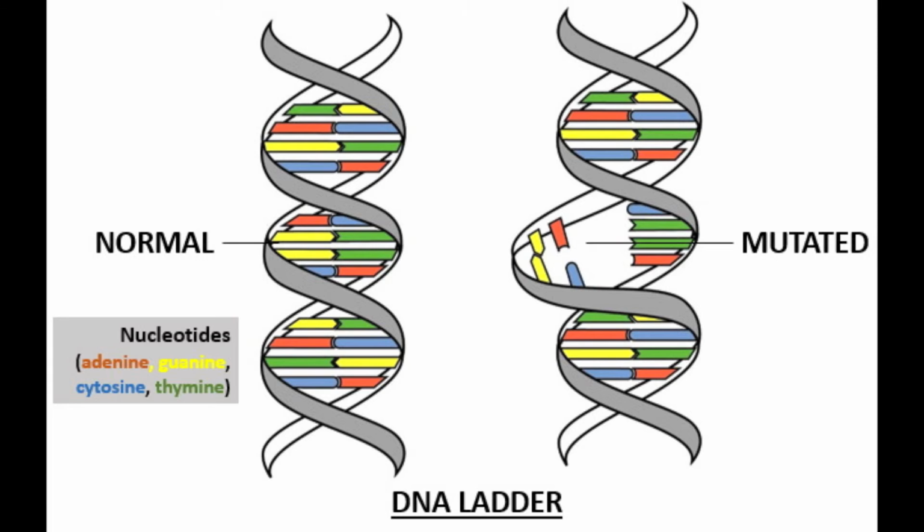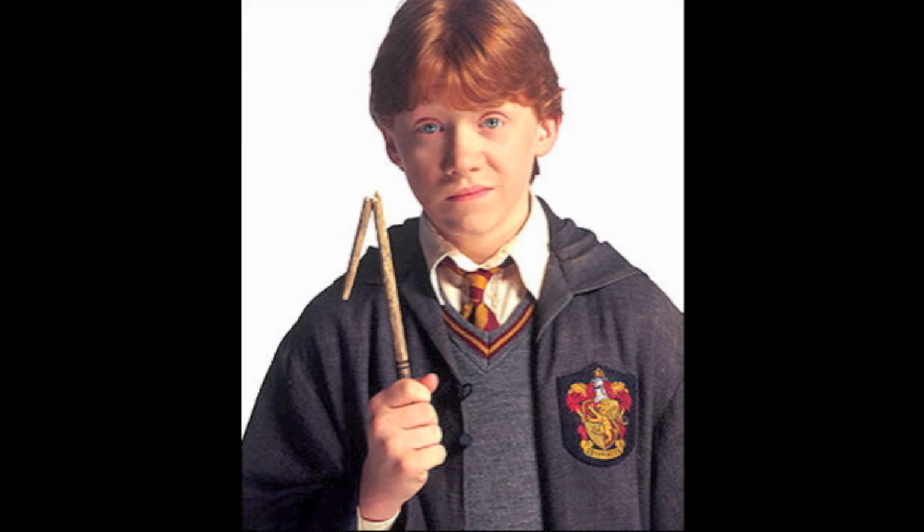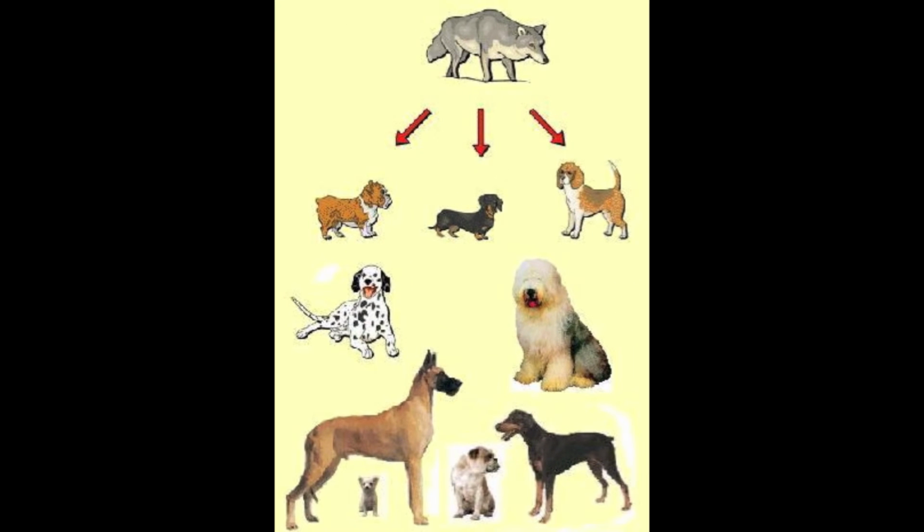I'll bet some of you have fun mutations. Do you have red hair or blue eyes? Then you have a mutation. Just like Ron Weasley. These mutations happened thousands of years ago and got passed down from parent to child over and over again. Really, mutations are the reason everyone is so diverse. Wouldn't life be boring if everyone was the exact same?